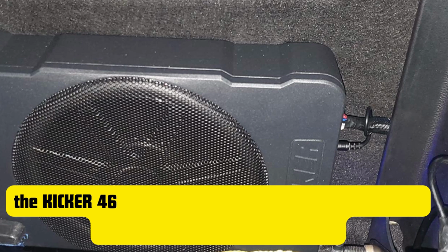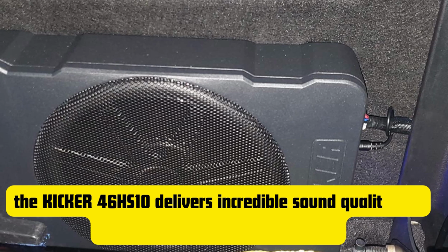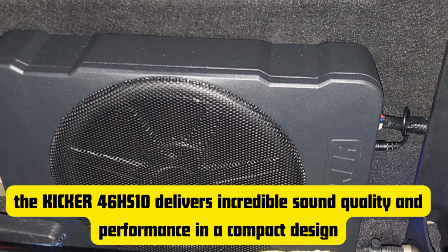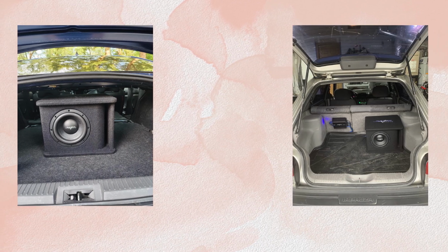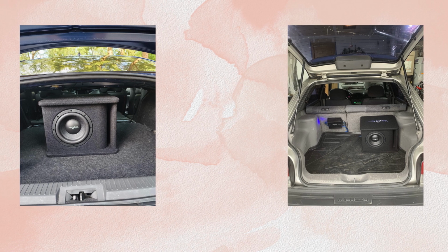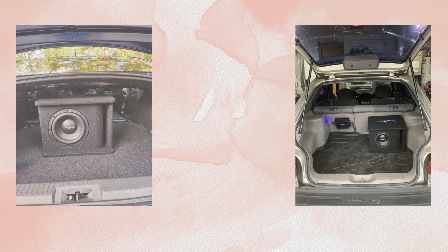In conclusion, the Kicker 46HS10 delivers incredible sound quality and performance in a compact design, making it the perfect option for anyone who doesn't want to compromise on bass or space. It's a premium product, but the performance justifies the price tag, and you'll definitely feel the difference once you install it in your car. So, there you have it, my top 5 picks for the best subwoofer and amp combos for cars. Each one of these setups has its pros and cons, but at the end of the day, it all depends on your budget, space, and how much bass you crave.